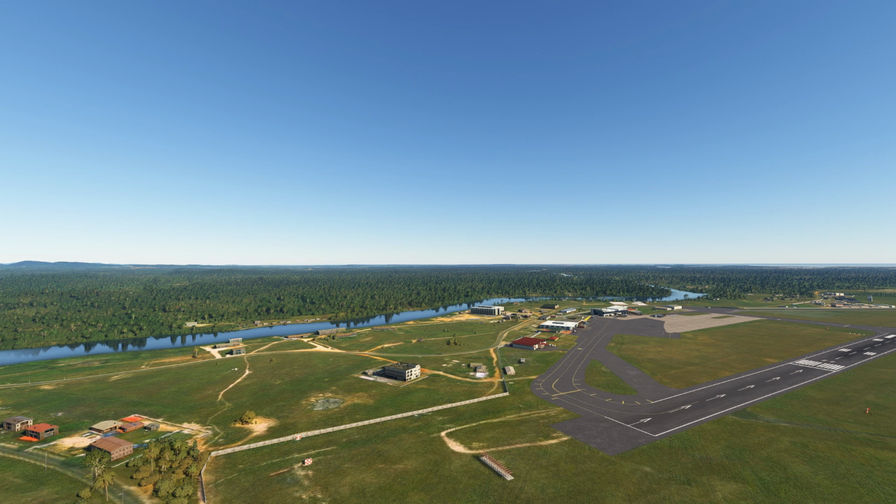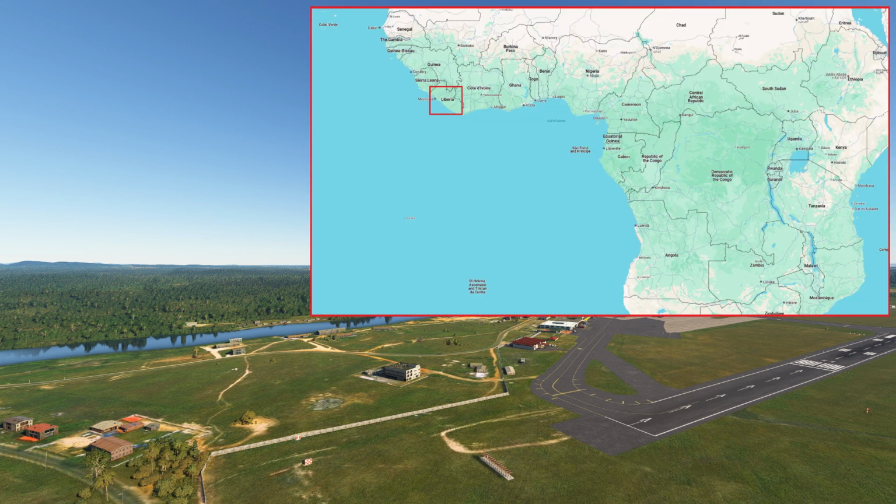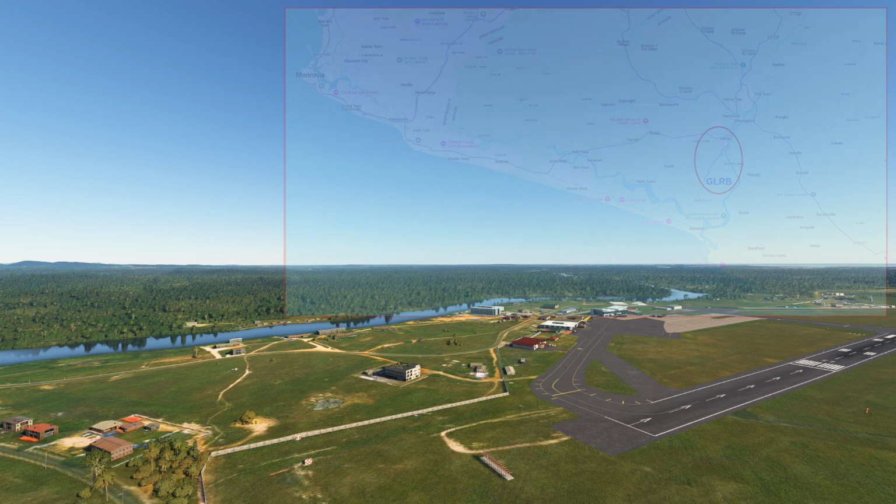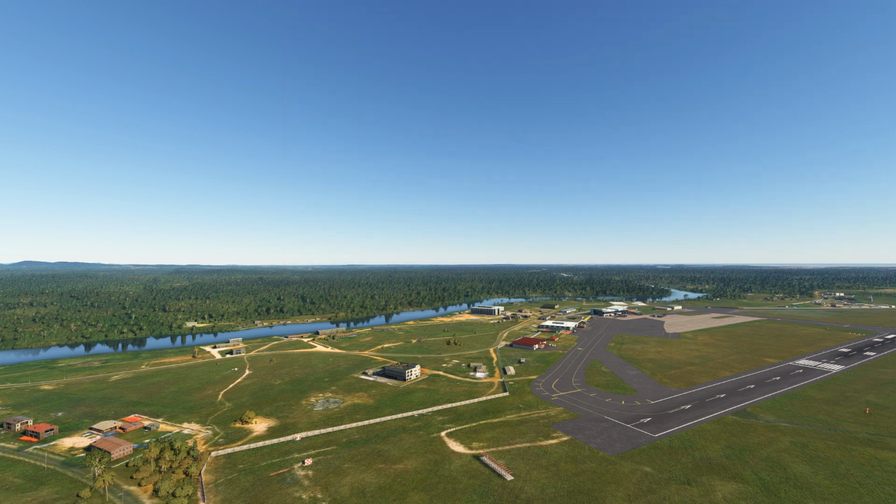Okay, history. Roberts International Airport, GLRB, also known as Roberts Field, is a public-use international airport in the West African nation of Liberia. Located near the town of Harbel in Margibi County, the single-runway airport is about 35 miles or 56 kilometers outside of the nation's capital, Monrovia. The airport is referred to as just Monrovia in most cases, and is named in honor of Joseph Jenkins Roberts, the first president of Liberia.